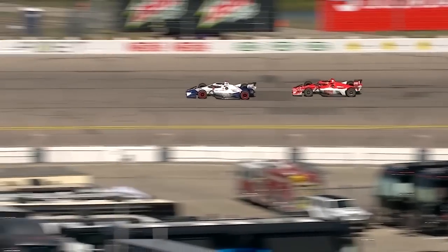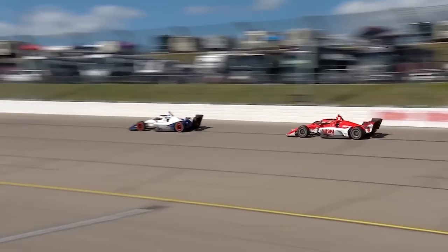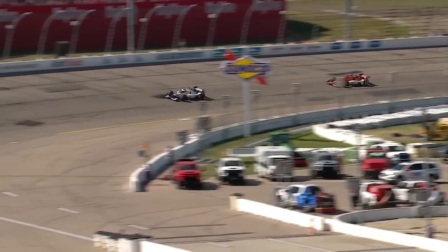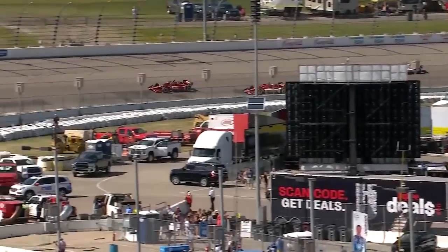Oh, a little wiggle though. He's not going to have as much momentum coming off at 2. Marcus in the draft might look low here. I think it's just enough though. Johnson was able to slide up. He got Ericsson to lift off at 2 slightly. And now Jimmy's got clean air and could go after his other teammate, Scott Dixon.